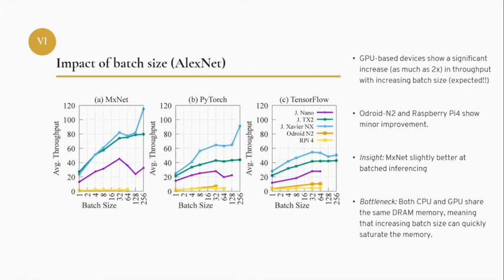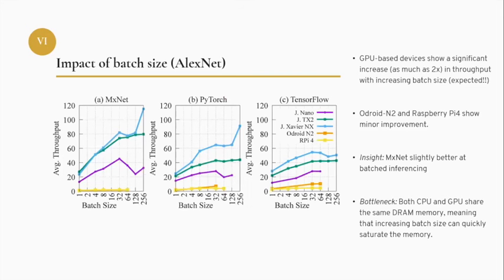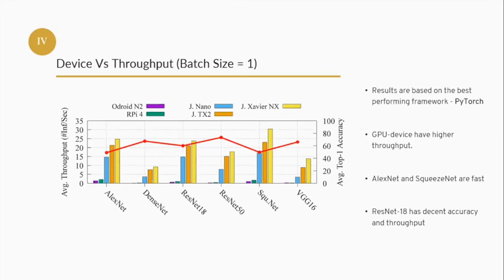I see. So in terms of the accuracy, there's no difference regardless of which of them we are using, right? Yes, and accuracy doesn't really change with increasing batch size, if that's what you're referring to. Not batch size, the MXNet or PyTorch like that. Right. So they are the same architecture. All of them have been trained on the same data set, ImageNet. Okay. So there's no difference in accuracy. Okay. Thank you.